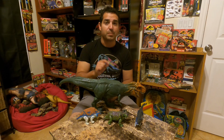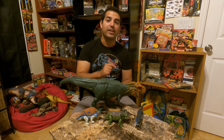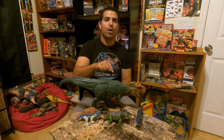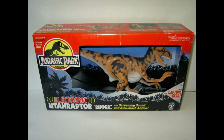The Gulper was planned as the big dino of Series 2, taking the place of the Red Rex on the shelves. In fact, the collector cards that came with the 1994 re-release of Red Rex reveal the nickname to be Gulper. It's likely that this card was originally intended for Gulper, but at the last moment changed to be included in the re-release.